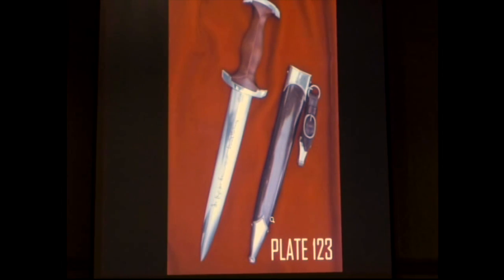All right, 123. Another choice Eickhorn dagger here. I think it belongs to Robin Hansen. But it's a beauty. The only problem I have with it is that the scabbard fitting tells me it's a pack scabbard. Somebody switched it, but it still looks nice. Beautiful dagger.